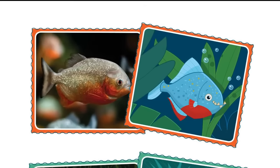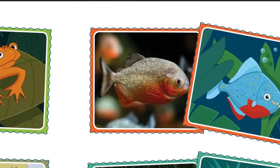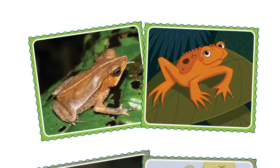Here's Paulo the piranha. He lives in Colombia. This is Tabitha Toad from Brazil.